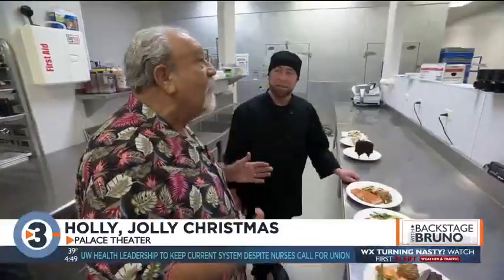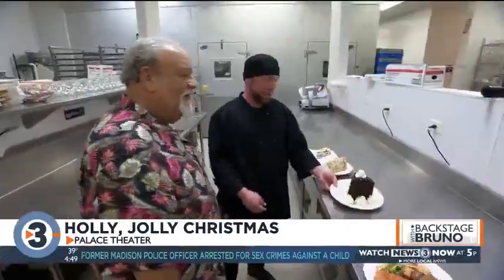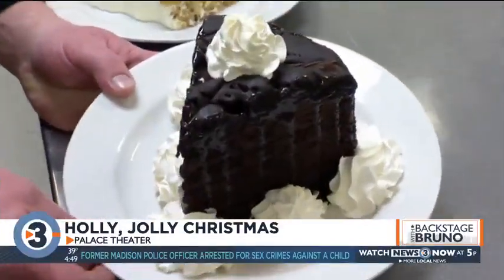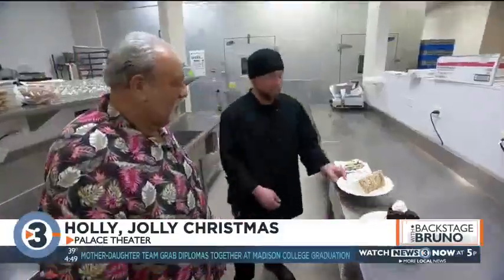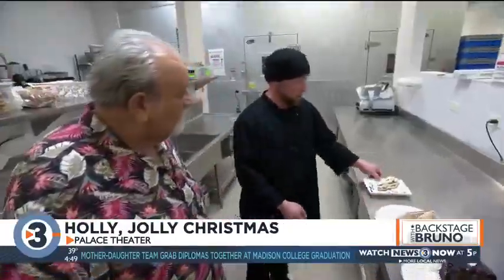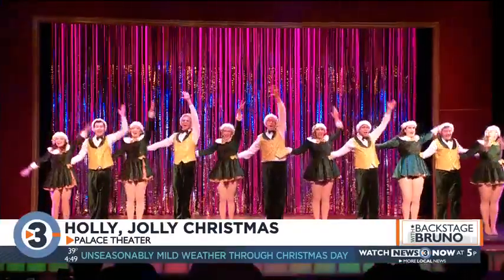And then tell me about the amazing upgrade of desserts you have here. The amazing upgrade of desserts that everybody loves. This is the crowd favorite right here. This is our chocolate towering cake. It serves about 3 to 4 people probably. This is our carrot cake. And then we also change it up a little bit and do a dessert of the day. Right now, we have a white chocolate blueberry cobbler cheesecake. Wow.